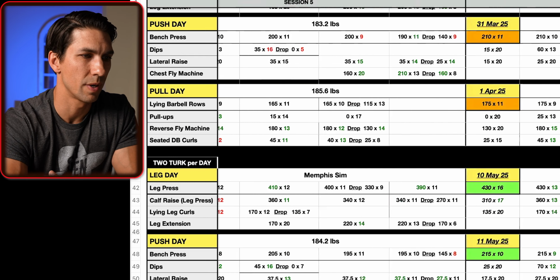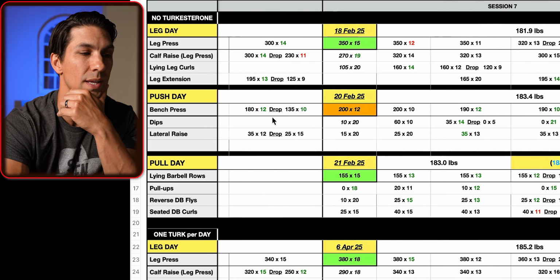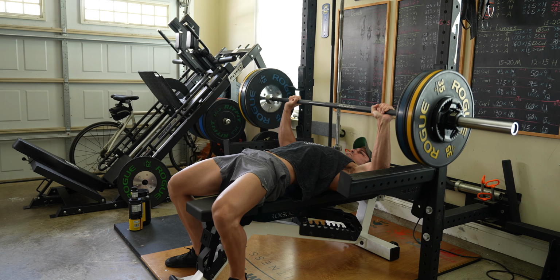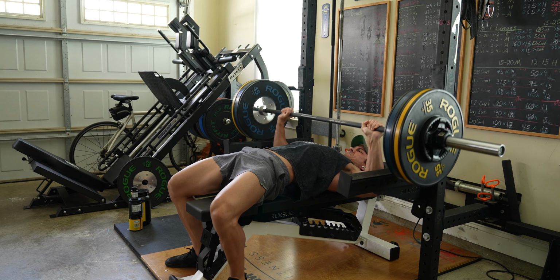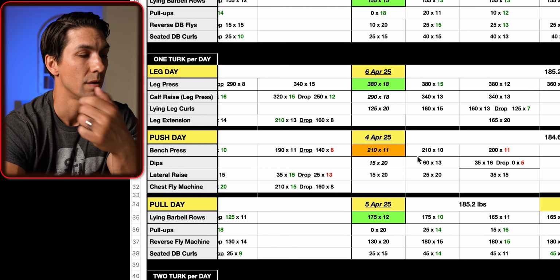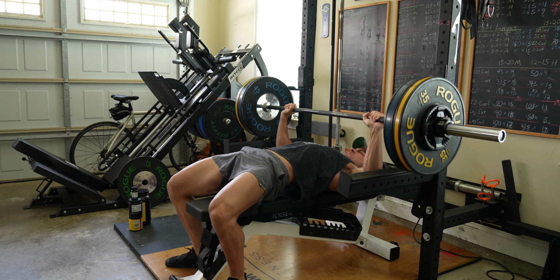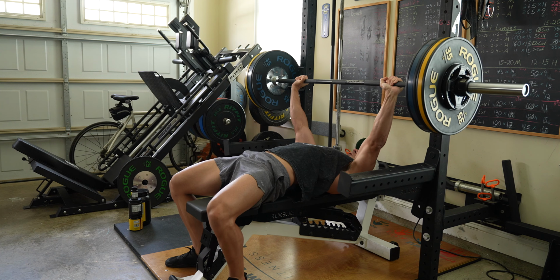But for bench press, it didn't go so well. So my trial run, I went from 200 for 10, ended up with 200 for 12. I thought I was gonna get 13. I got like halfway up on that one, but it didn't work out. But the second time around, I got 210 for 10, and I ended up doing 210 for 11. So I only went up 1, and this is over 7 sessions of working out.